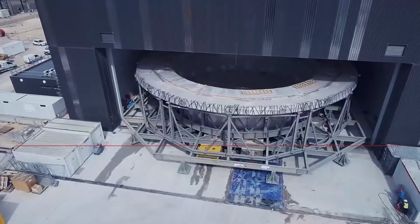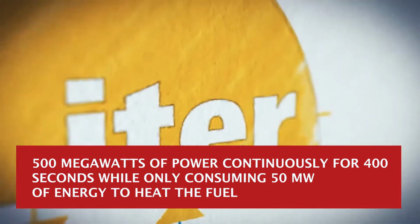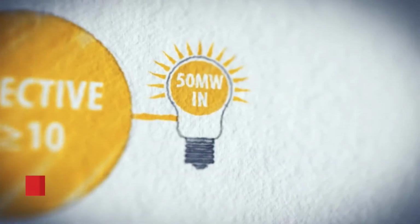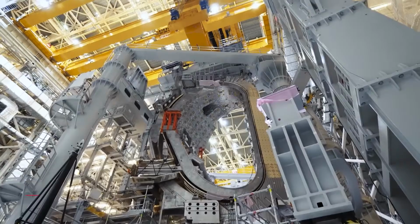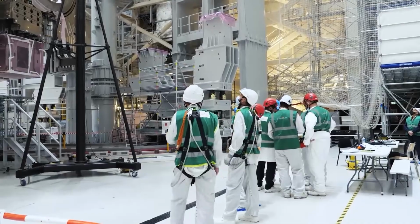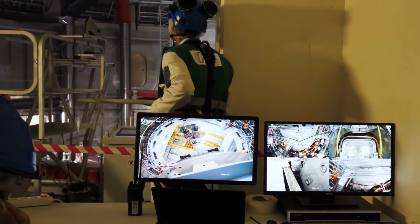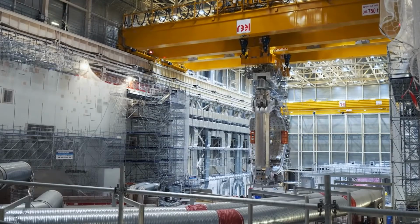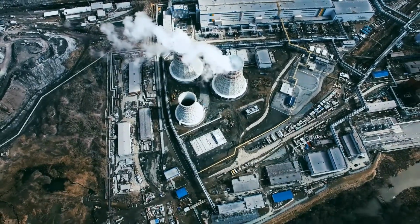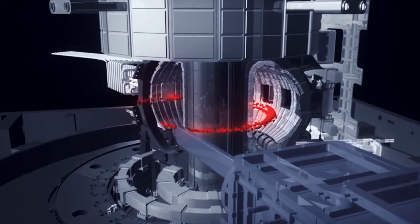Models predict that ITER will produce around 500 megawatts of power continuously for 400 seconds, while only consuming 50 megawatts of energy to heat the fuel. This means that the reactor produced 10 times more energy than it consumed, a huge improvement over JET, which required roughly 3 times more energy to heat the fuel than it produced for its recent 59 megajoule record. JET's recent record has shown that years of research in plasma physics and materials science have paid off and brought scientists to the doorstep of harnessing fusion for power generation. ITER will provide an enormous leap forward towards the goal of industrial-scale fusion power plants.